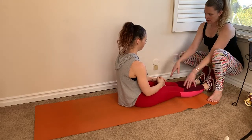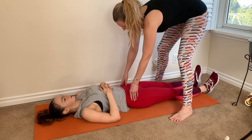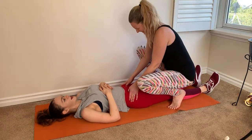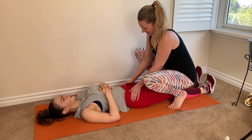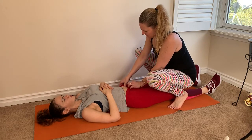Got it. Okay, so go ahead and lie down. This is easy, not having a treatment table. I can just stand over you. Oh boy. I'm just going to take a peek at your belly.